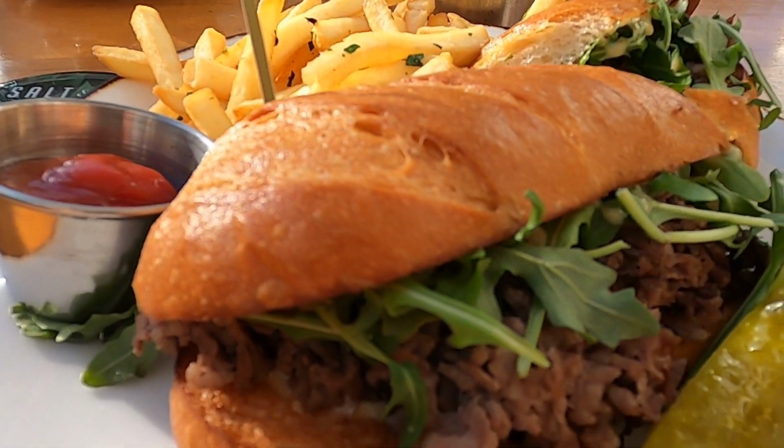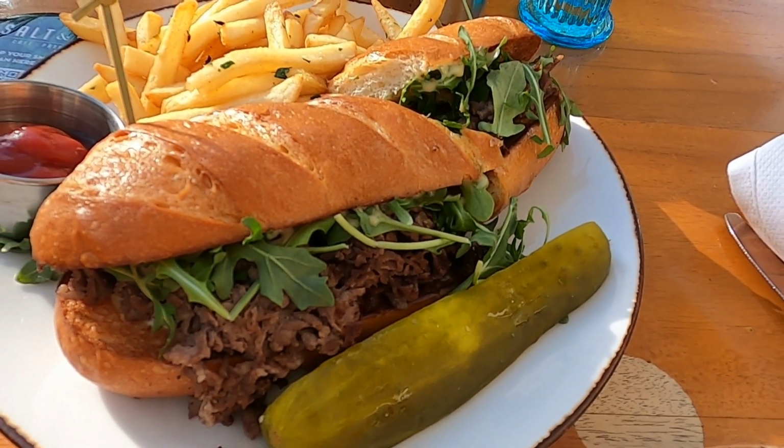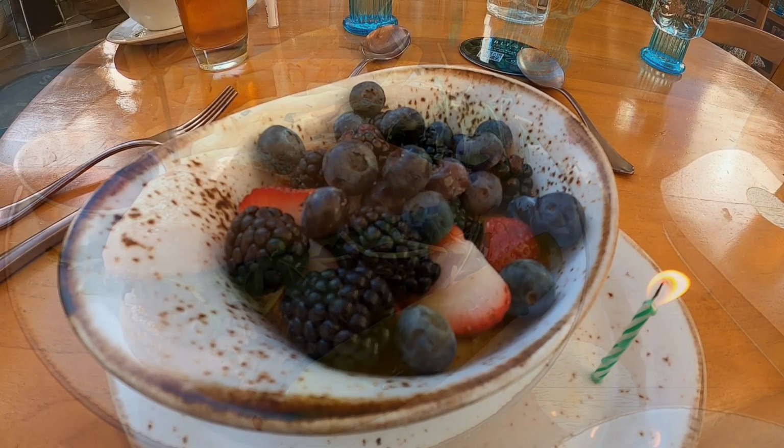So again, this was sort of a middle of the day. So there were some breakfast items still available as well as lunch items.